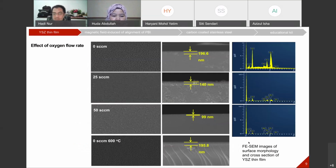These are FESEM images of surface morphology and cross-section of the sample thin film. This thin film sample was prepared at 600 degrees Celsius in the absence of oxygen. The thickness of the film is about 200 nanometers.